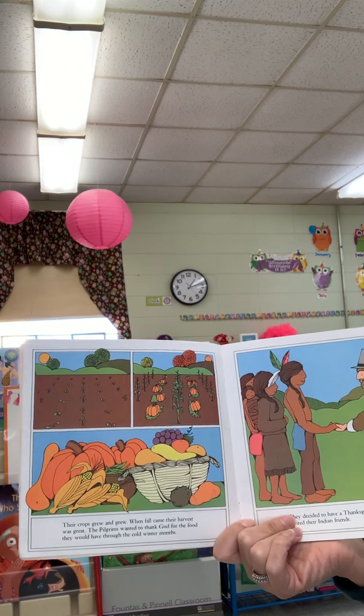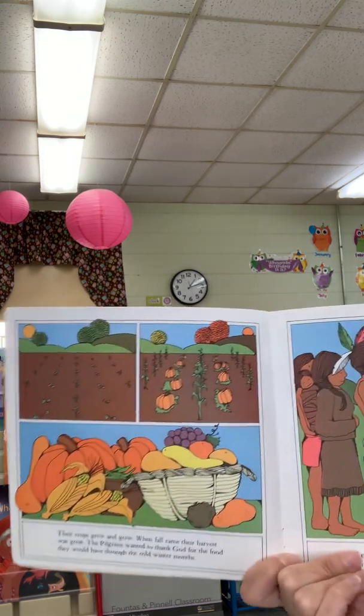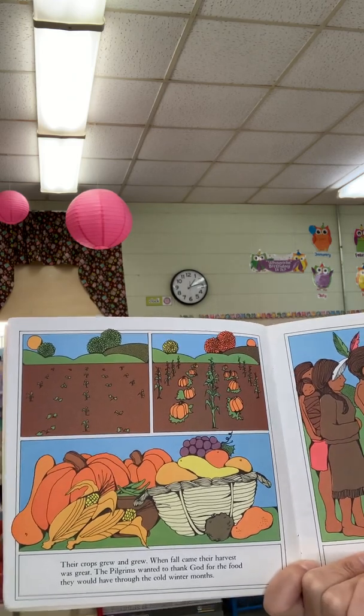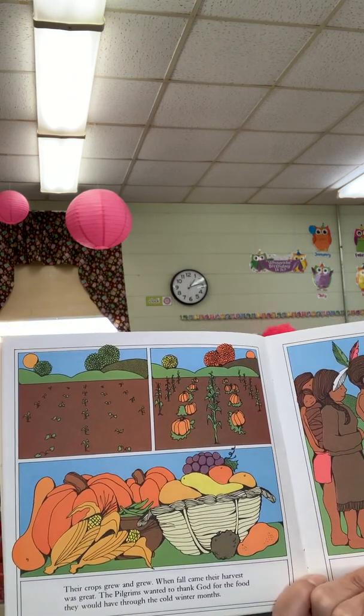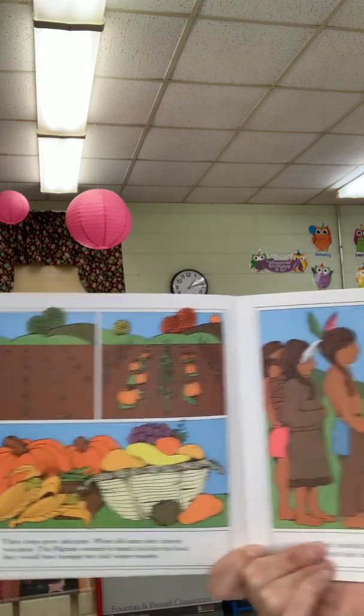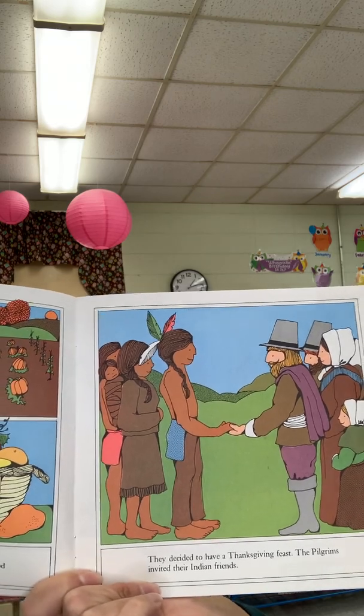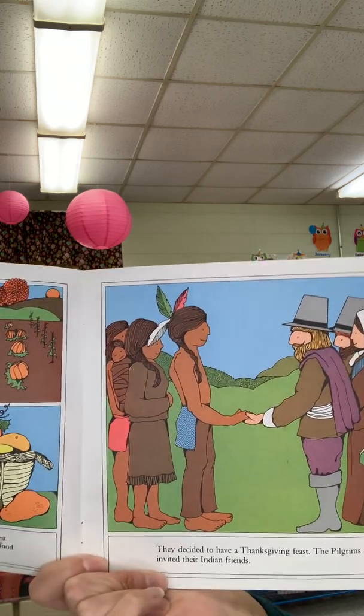Their crops grew and grew. When fall came, their harvest was great. The pilgrims wanted to thank God for the food they would have through the cold winter months. They decided to have a Thanksgiving feast. The pilgrims invited their Indian friends.